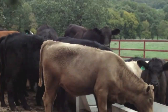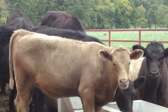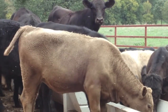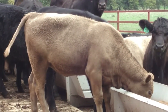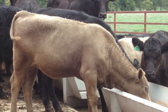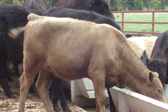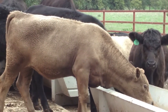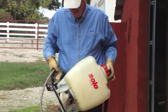Now the other thing we're going to do today is, you can see all the flies buzzing around the calves. Those are called horn flies. They live on the backs of cows, and they are very annoying to the cows. So we're going to spray the cows with some insecticide and get rid of those flies. Boy, they're just eating that up. They just love that. Molasses and corn. Yummy, yummy.